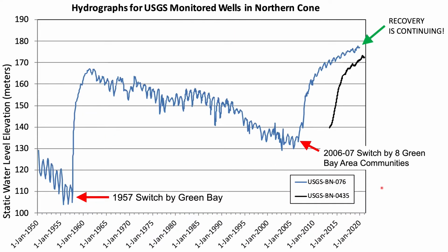There aren't many long-term hydrographs in the area. The one that is the longest term is unfortunately just abandoned a year ago, but this blue line represents a deep aquifer well where we have water level data since 1950. And you can see the first transition as water levels were declining and Green Bay turned off its wells. Water levels recovered in just a few years. 50 years of growth caused water levels to decline again, about to the same level. It's just that the center of the cone moved farther away from this well, so it doesn't look as impressive on here, but the cone of depression was equally as intense.